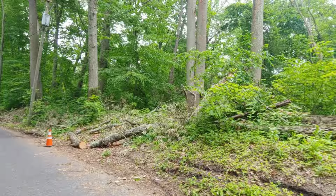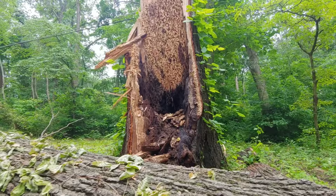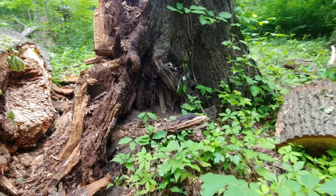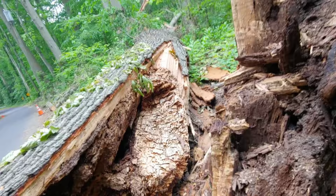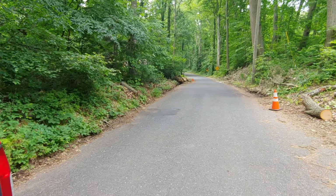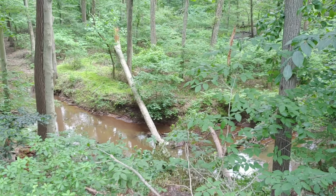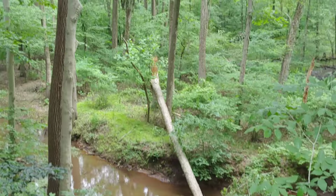Holy crap, no wonder the power was out over here. Jeez, look at this thing. Wow, this is a big tree. Holy crap. Look at what the bugs did to it. That's pretty nuts. There's pieces of it all the way down there. Must have been the top. Must have fell right here. Wow. Snapped it like a twig. Wow.